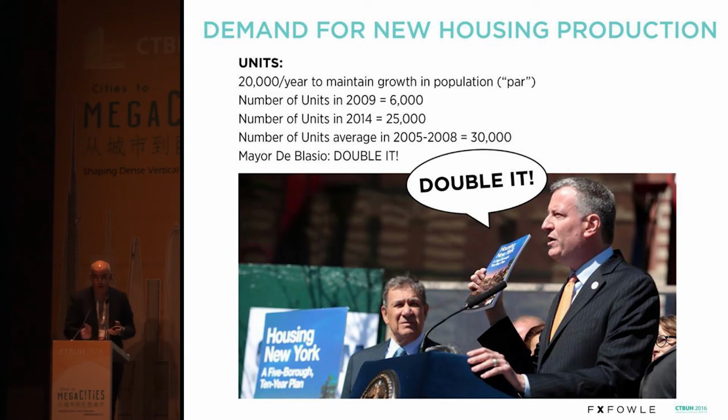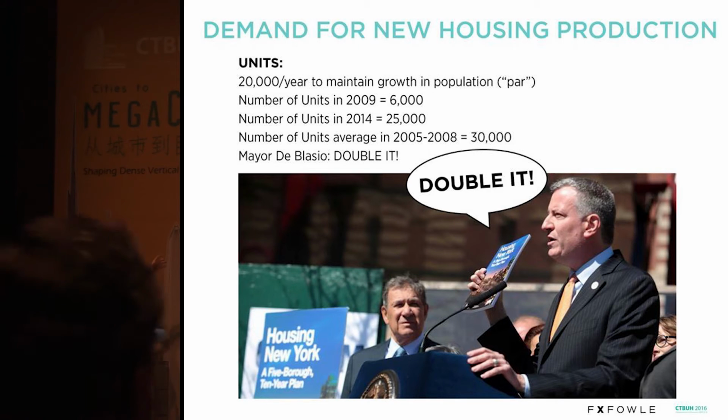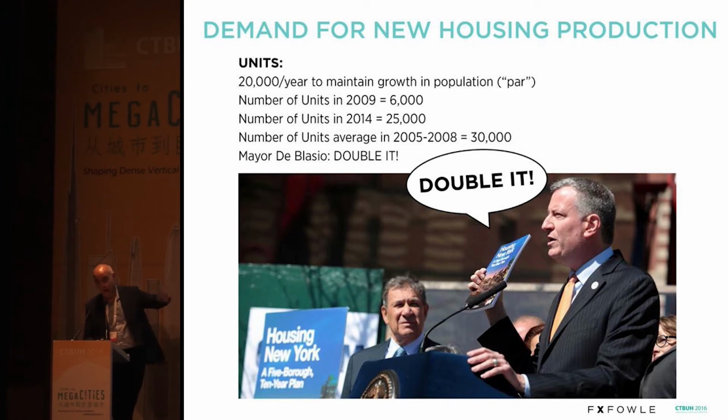Now, I'm just going to take a quick digression. In New York, like other places, there's an acute housing issue. Mayor de Blasio, the current mayor of New York, has made a goal of doubling the number of residential units produced. Average New York yearly new residential unit production over the last 20 years has been about 20,000 new units a year. Right after the crash it was 6,000, in 2014 things got healthy again at 25,000, and in the real boom years, 2005 to 2008, 30,000. So de Blasio is set to double the rate of 20,000.